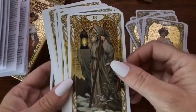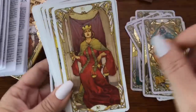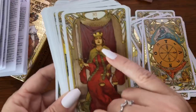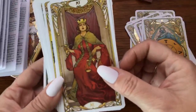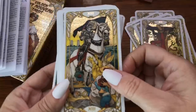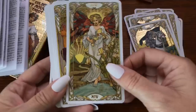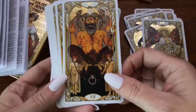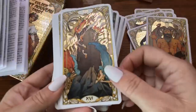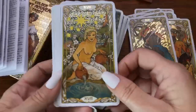The Hermit's awesome, though. He's awesome. And she has a very gentle face, but her coloring is almost gold, and it's almost sort of greenish gold, depending on the lighting, I guess. Death. Devil. It's a really cool devil. Tower. It really reflects light nicely, though.